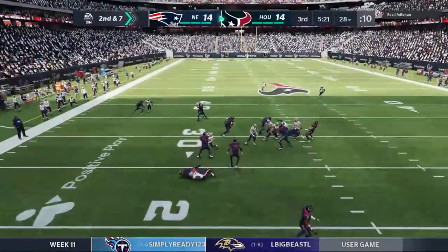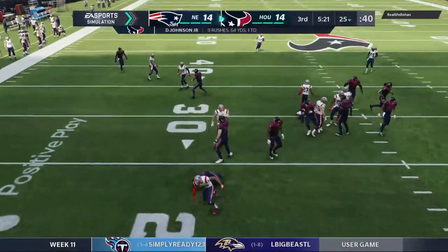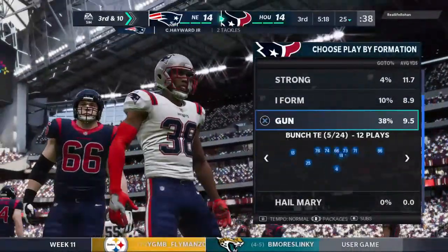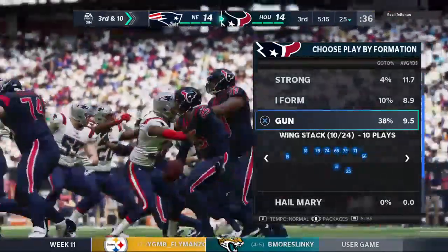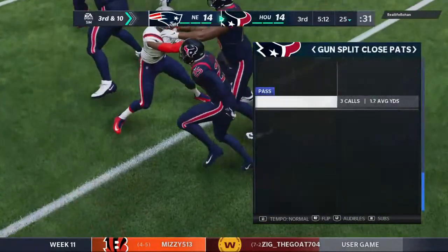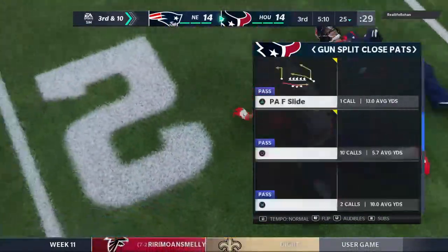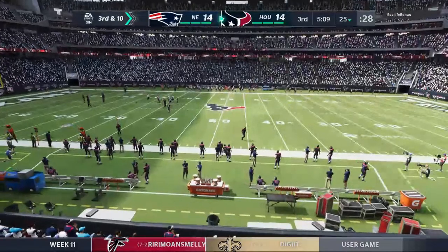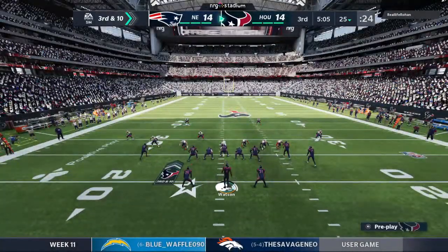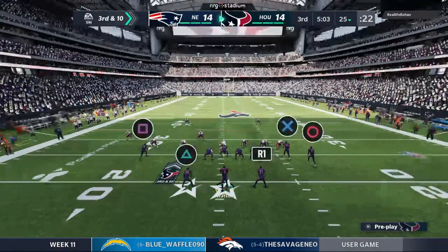On 2nd down now, it's Johnson. And this Patriot defense up to the challenge once more as they again stop him behind the line. How about the job there on the outside? Shed the wide receiver and was able to make the tackle on the perimeter. So a 3rd and 10, and defensively a dime look, 6 DBs.